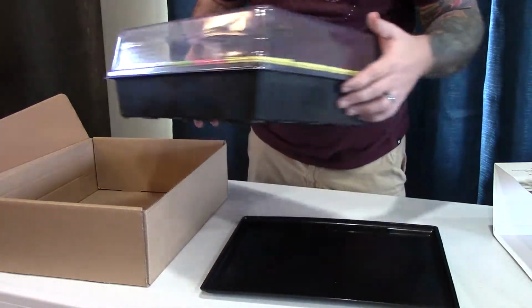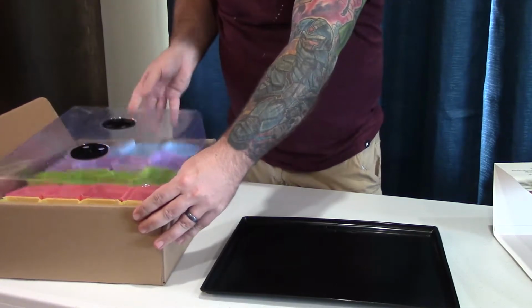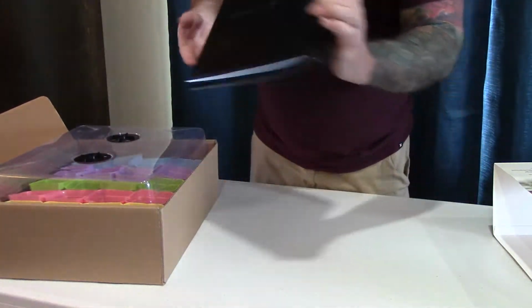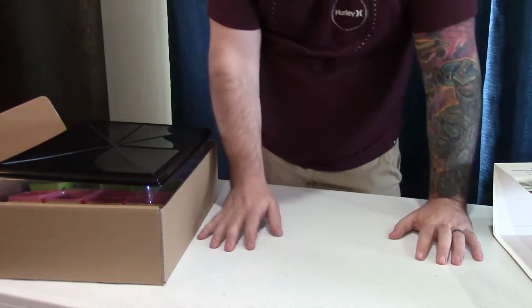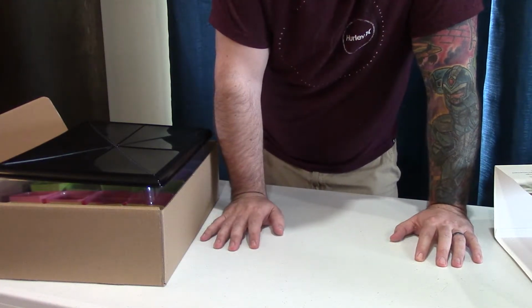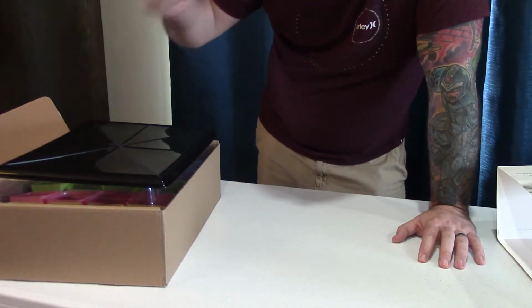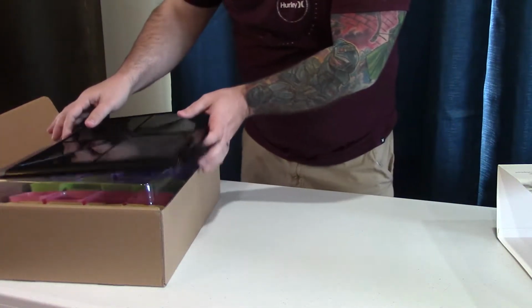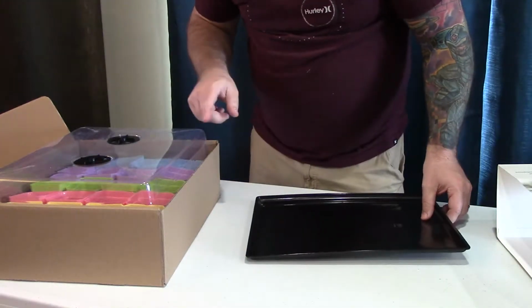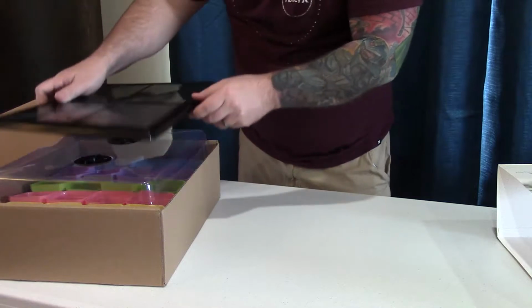Okay, so pop this back in the box. Not so graciously, but effectively. And I think that's about it as far as starting trays. We're talking 72 cells in the other set, and this one here is 5x4, so another 20 slots.